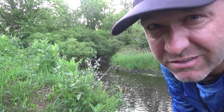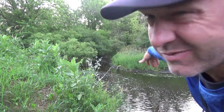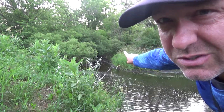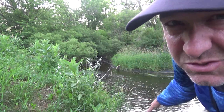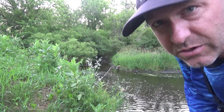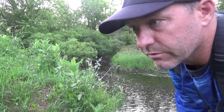Let's get the fishing part out of the way first. Rubicon's right there. Let's catch some fish. Behind me is what I consider almost like the ideal place to catch a lot of little fish in a stream. So what we have is there's some current that slows down right here. Just a little bit of current up there. Then it slows down, and then this is like a deeper area. That's like ideal for holding fish in a little stream or river.